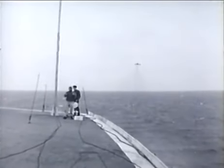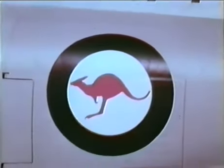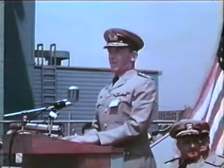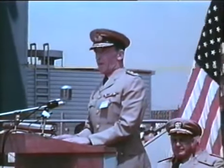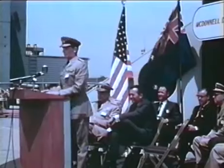The first sales were to Argentina, refurbished US Navy B models for their Air Force in 1965, and later orders for the Argentine Navy's carrier. The first sales of new aircraft were to the Australian Navy in 1967. Given that the Australians only had one carrier in operation, that order was small, 10 aircraft, including two twin-seaters.